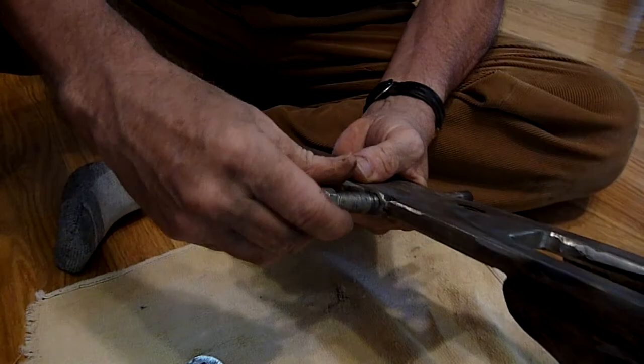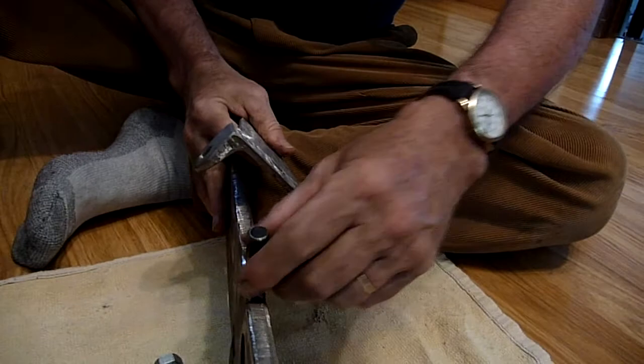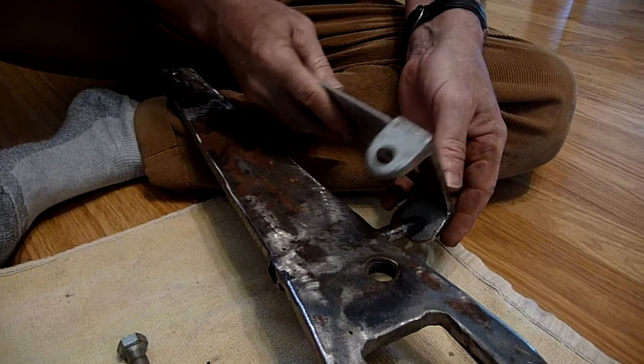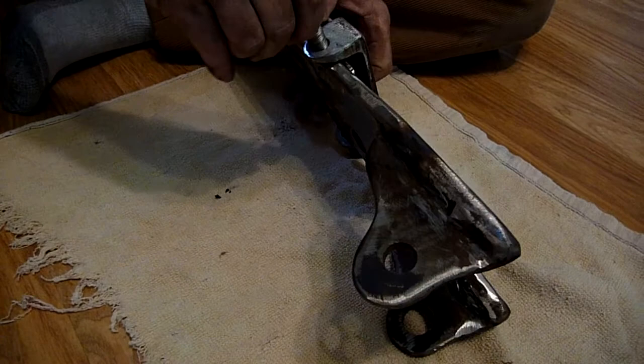Now, you're wondering what all this is about, but I won't bore you by doing a whole lot of this kind of stuff. I built this up and welded this stud in here. And what's going to happen is these will go on here like this. This bolt will go in here and screw in. Let's see. Yeah, okay, it's screwing in. I won't put it in all the way now.